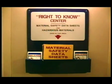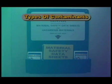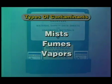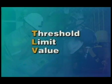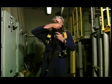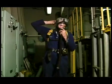All exposures or potential exposures must be carefully evaluated before proper respiratory protective devices can be selected. This evaluation should include determining the types of contaminants present or likely to be present or generated, such as mists, fumes, or vapors. The concentrations of the contaminants and the appropriate exposure limits of the contaminants, including the threshold limit value, TLV, the permissible exposure limits, PEL, and the threshold limit value ceiling, TLVC, as well as the oxygen level, must be determined. The correct approved respiratory protection should then be selected.